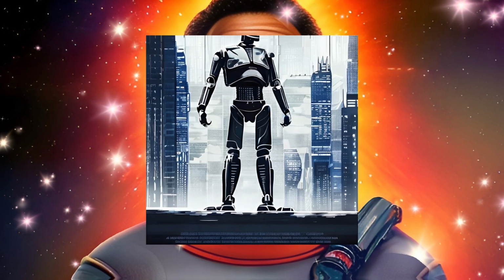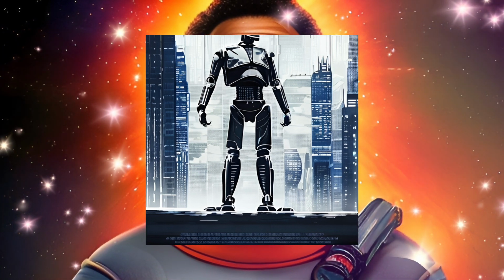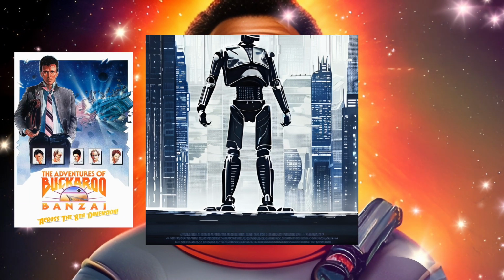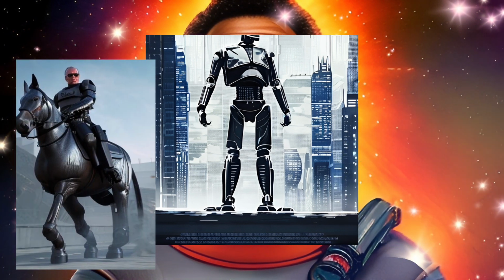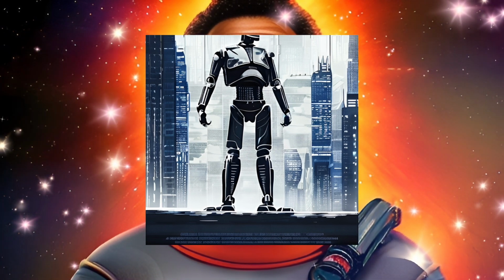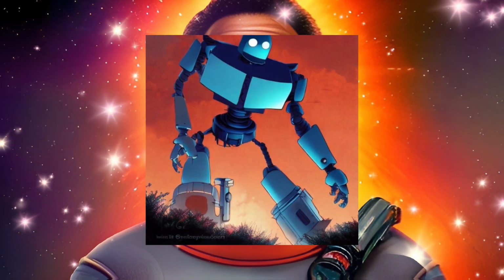6. RoboCop. I added Peter Weller in the prompt, but it became clear that AI is not very familiar with the star of the cult classic The Adventures of Buckaroo Banzai. In images with a face, our titular hero looked more like Vladimir Putin than actor Peter Weller. The results were mostly robotic figures as expected, but rarely did the costume look like the original, designed of course by Rob Bottin. In fact, the design seemed more inspired by the Iron Giant.